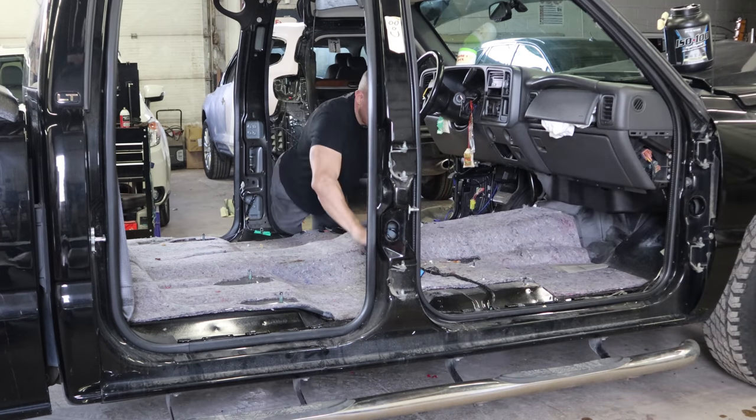I'm going to disconnect the battery. Pull it out of there. Now we can take the battery tray out. Disconnect the ground strap. Disconnect the electrical box and its mounting bracket. Unplug all the wiring.